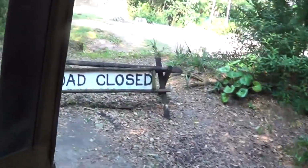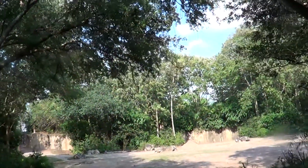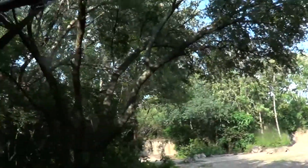Let's see here. Uh-oh. Looks like the road is actually closed for elephant country, huh? Maybe it has something to do with our large friend we saw back there. Perhaps he's blocking our path. No worries. We'll see if we can find a detour up ahead. I'd rather not encroach into his territory. Those African bull elephants can be very territorial after all.